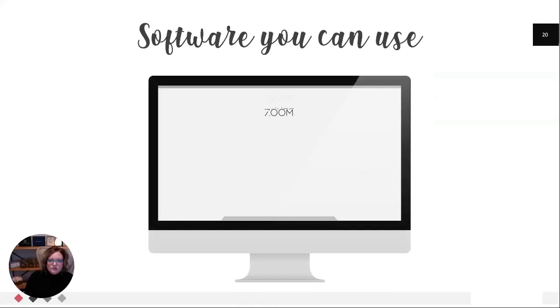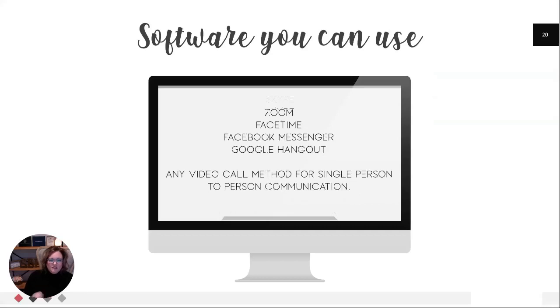So Skype, Zoom, FaceTime, Facebook Messenger, Google Hangout, any video call method for single person to person communication is acceptable. You always want to check for HIPAA compliance measures with free options such as Zoom or Skype. They're not necessarily covered all the time, so you really want to make sure that you check for that. But FaceTime and Facebook Messenger, those are direct person to person, and it's not a public link that anybody can access.